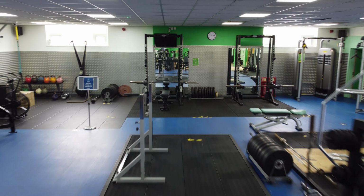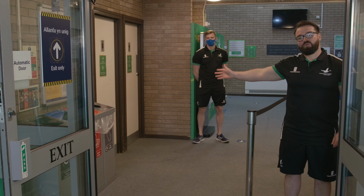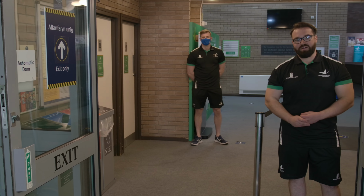Welcome to the Sports Centre. The changing rooms are currently closed, but we do have toilet facilities available for you. We will also have a member of staff in the foyer to answer any questions you might have.